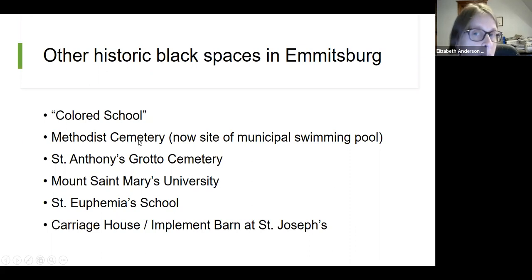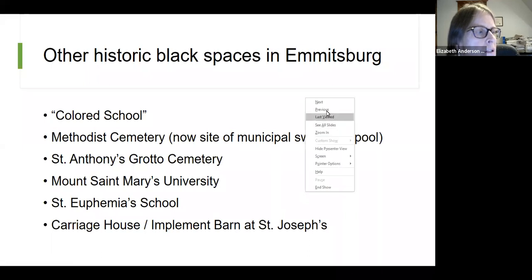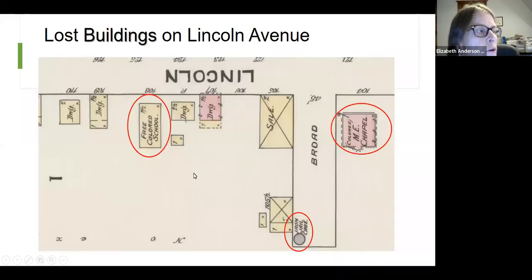There is a Methodist cemetery. It's now the site of the municipal swimming pool. There are the graves at St. Anthony's Grotto, a deep history of enslavement and free African Americans working at Mount St. Mary's, St. Euphemia's School, which was educating African American children far before Brown versus Board of Education, and the carriage house or implement barn at St. Joseph's.